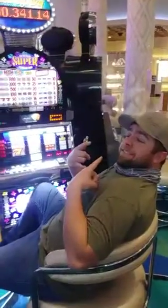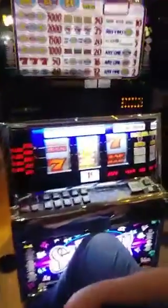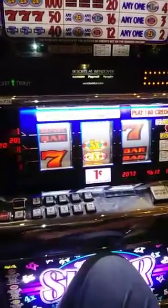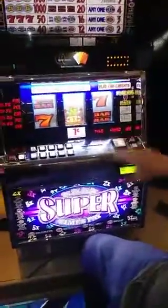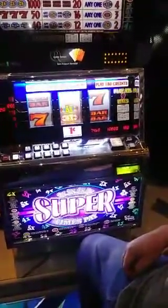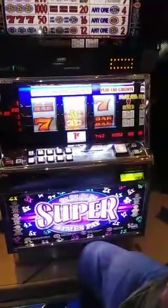Look at Chainer go. Just hit a big one on a penny slot over here. Boom, boom, boom, boom. Oh, yeah. When it gets to 100, it's 74.60. I got 100 bucks even. $100 even. What did you put in there? 20. So 80 bucks all day.